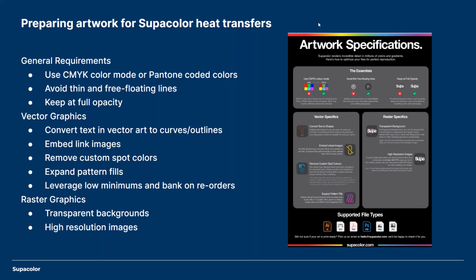And it can't hit every color. There's a few colors that are slightly problematic. Having Pantone colors may or may not be an issue for your vendor. And so finding out a little bit about the colors is kind of important.